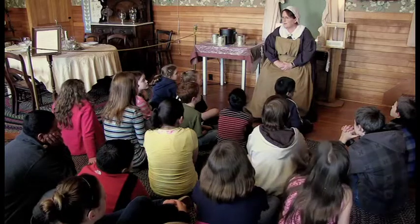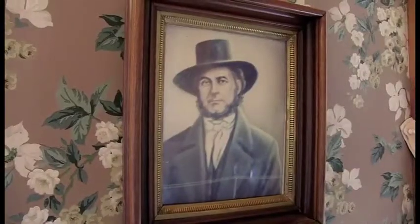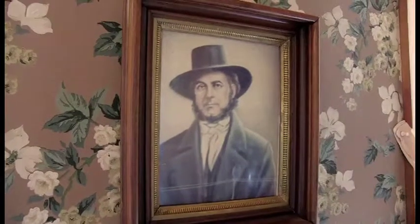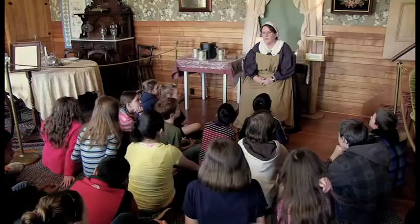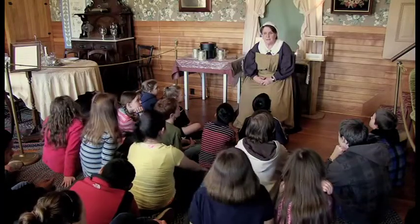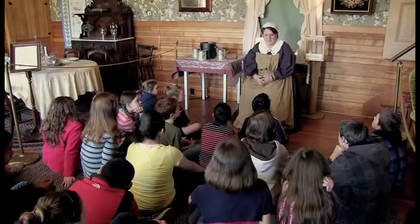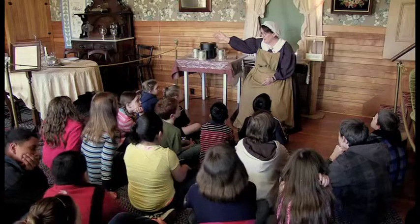So now who can tell me anything about the man who lived here, about Robert Newell? Anybody? He built this house. That's right. That's what I was looking for. So when spring came, Robert decided he needed to go back over and get his wagon so he could use it to haul logs to build a better house before the next winter comes in. So he goes all the way back over to Fort Walla Walla, which is over 200 miles away.